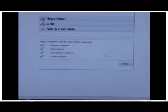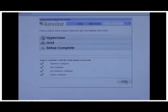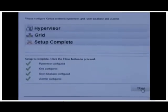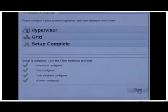So the grid is very quick to join because it says, hey, you're in. So we click OK here, and notice here's the setup complete. These are the other things that were picked up from the grid. So user database, that's the connection to Active Directory or other LDAP server, and whether Virtual Center is configured or not. Because when Virtual Center is around, we want to play happy with it. So we need to know that information so that we can deal with Virtual Center well.